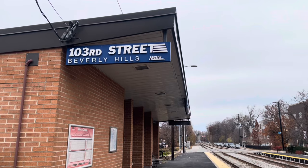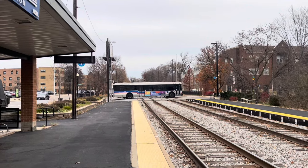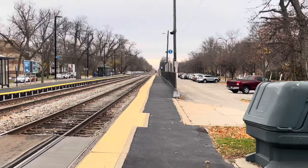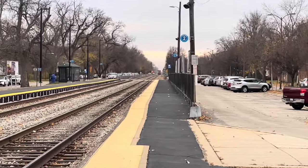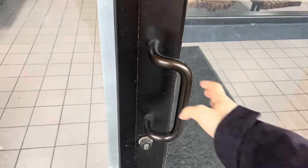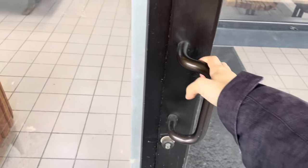Beverly Hills is where I want to be. This neighborhood is called Beverly Hills, or Beverly. I think it's kind of used interchangeably. I'm at 103rd Street Station. I picked a random station on this branch line. It kind of looks like a normal Metra station, you know? There's a double track line coming through here, low floor platforms. There's a waiting room that's locked outside of rush hour, which, wait, isn't it rush hour right now? I don't know.